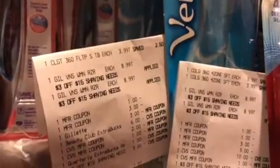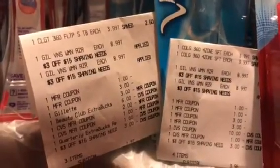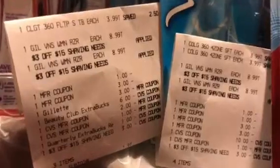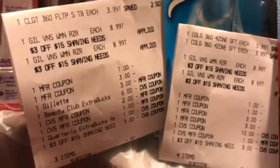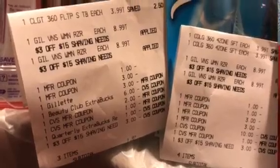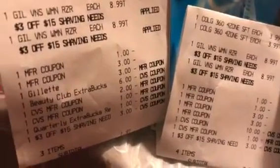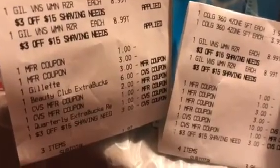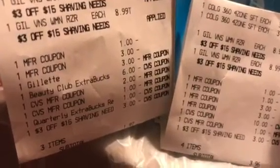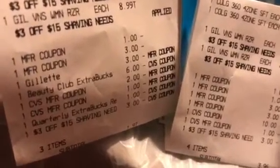You see the Colgate toothbrush and the Venus and Gillette razors, $8.99. I had a dollar manufacturer coupon on the Colgate toothbrush, $3 on the Venus and the Gillette razors. I had a $6 beauty buck, a $2 CVS coupon, an extra buck, and a $1 that was for the fall spending quarterly right there.